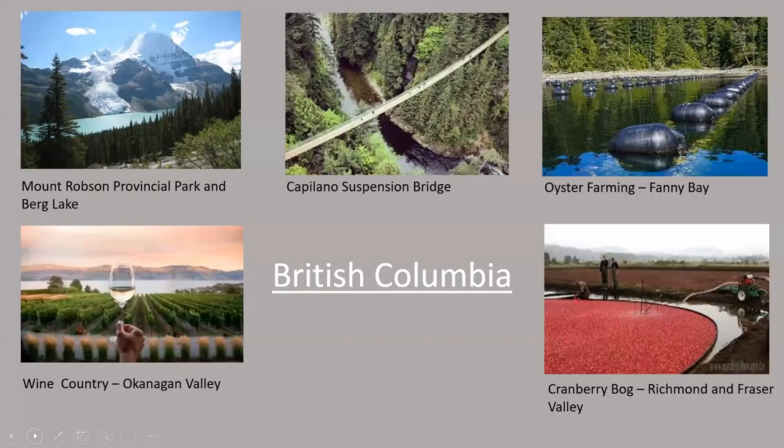In that cold. But so we're next into British Columbia, and the first one is Mount Robson Provincial Park in Berg Lake. It's the second oldest park in British Columbia park system, and it is actually designated as part of the Canadian Rocky Mountains World Heritage Site by UNESCO. Now remember, all these provinces, all these parks, they all have trails, hiking trails and everything else. I'm just covering just a little bit of it.